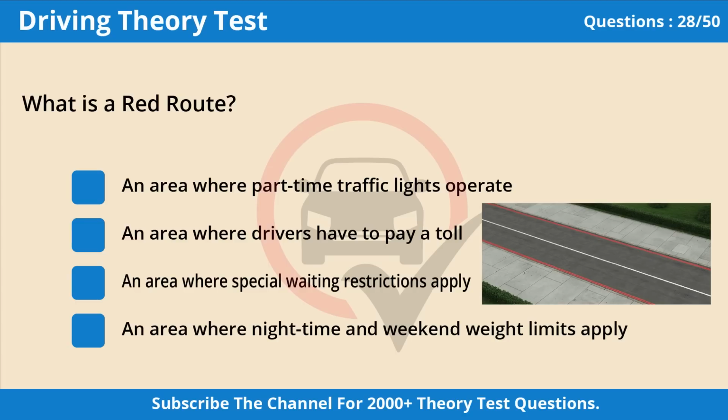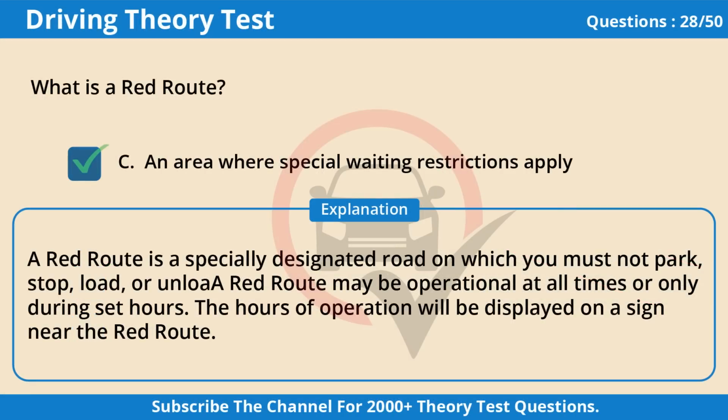Question 28. What is a red route? C. An area where special waiting restrictions apply. A red route is a specially designated road on which you must not park, stop, load, or unload. A red route may be operational at all times or only during set hours. The hours of operation will be displayed on a sign near the red route.